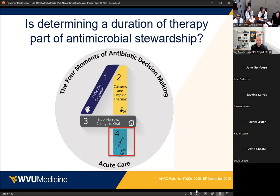If you actually look at the 4 moments of antibiotic decision making that was put out by the Agency for Healthcare Research and Quality back in 2019, the fourth, but definitely not the last nor least, portion of stewardship in the acute care setting is determining that duration of therapy. So that should be made before the patient is discharged. We really should be thinking about that all along while we're working up the patient. But then once we have all of our information, determining at least that soft duration of therapy, like we've talked about today with some of the cases.